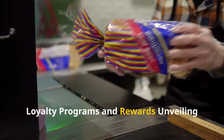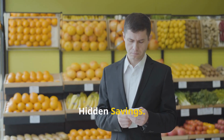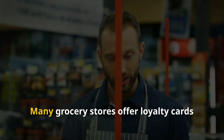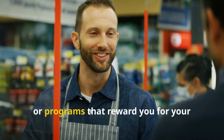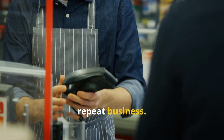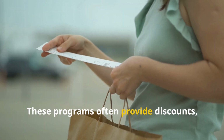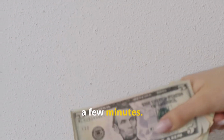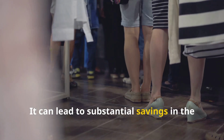Loyalty programs and rewards, unveiling hidden savings. Don't underestimate the power of loyalty programs. Many grocery stores offer loyalty cards or programs that reward you for your repeat business. These programs often provide discounts, points, or cash back on your purchases. Signing up is usually free and only takes a few minutes. It can lead to substantial savings in the long run.